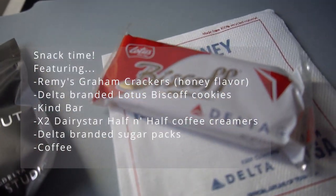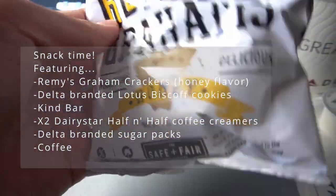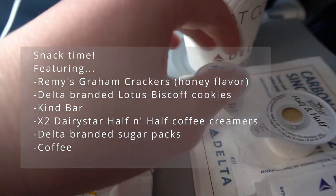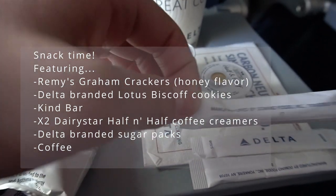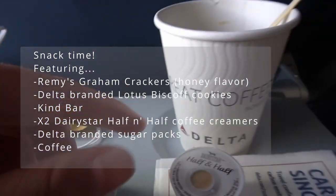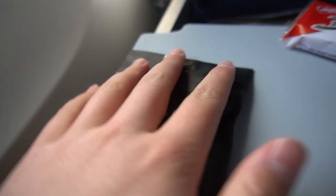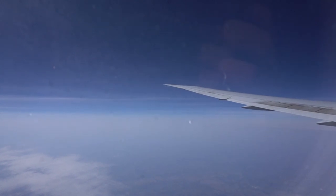After a while, the flight attendants started serving the quote-unquote in-flight meal, and since this wasn't a trans-Pacific or transatlantic flight, only small snacks and drinks were provided. Cabin crew also began selling wired headphones for about $2, which I thought was pretty pricey. Anywho, without further ado, let's explore this plane.